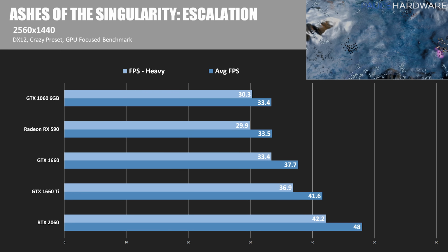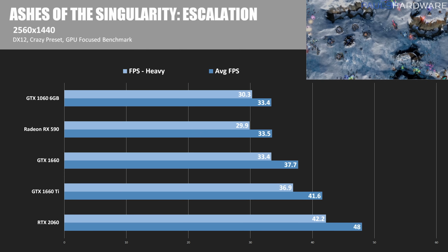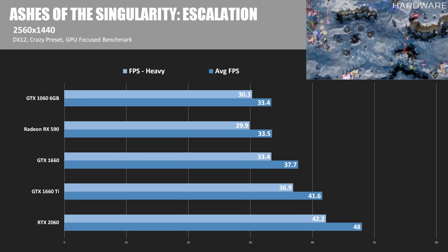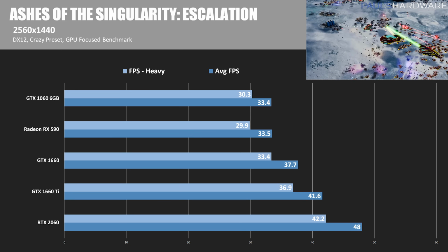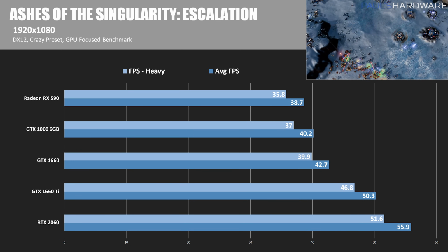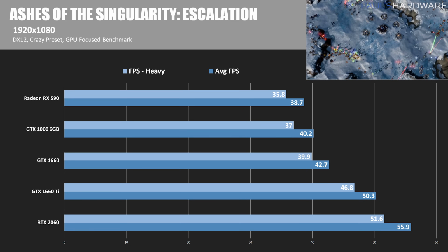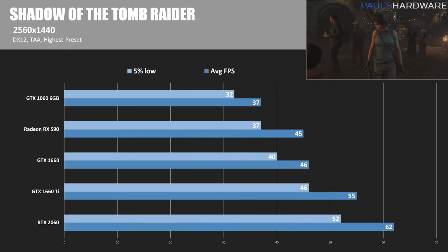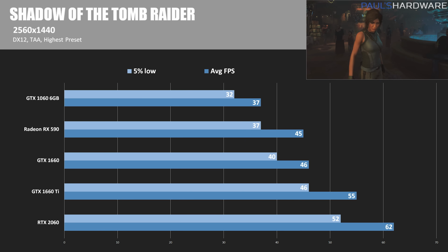We're running at 2560 by 1440 here, and the GTX 1660 has 37.7 average frames per second, again beating out the RX 590 with 33.5, which had just barely beat out the 1060 6 gig with 33.4. If we move over to 1920 by 1080, the 1660 scores 42.7 average frames per second, again beating out the RX 590 with 38.7.